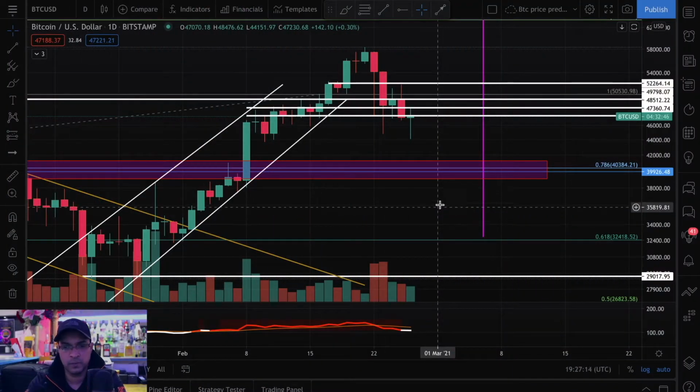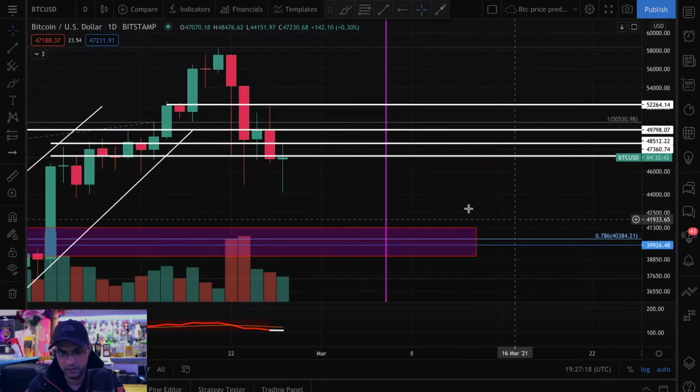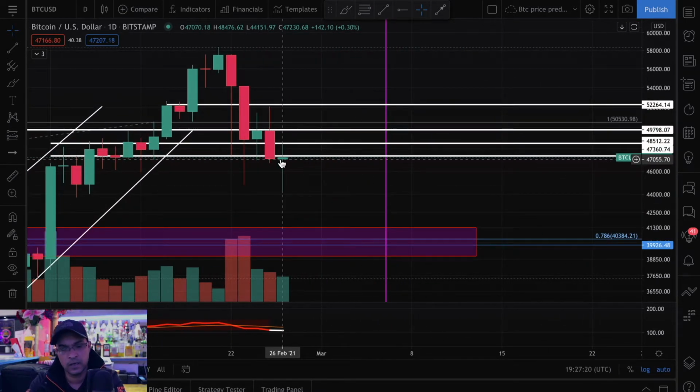One of the most important things I want to show is on the daily chart. This is quite fascinating. If you look on the daily chart, it's not entirely a dragonfly, but it's close enough, right? But this is a very bullish signal. You can see that this previous support line has now become our resistance line. Also, this particular previous support line has become another resistance line.